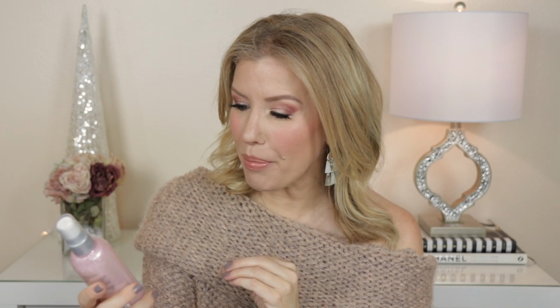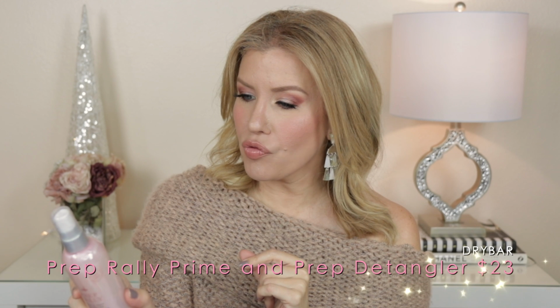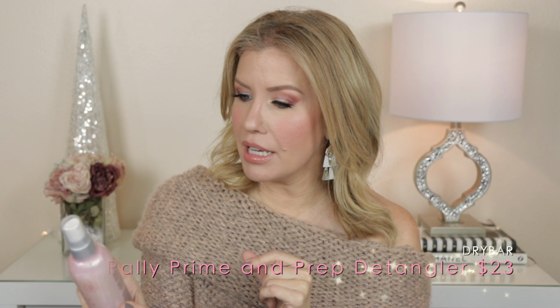Ooh, next up is a product from Drybar. I really, really like Drybar products. This is the Prep Rally Prime and Prep Detangler. This is formulated with biotin, vitamin B and C, and UV blockers. The lightweight detangler protects hair from heat up to 450, which is good because I use hot tools. Preps hair for optimal performance of styling. I really like most of the Drybar products I've tried, and I have not yet tried this, so I will give it a go and update you.